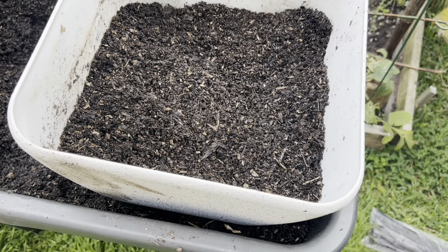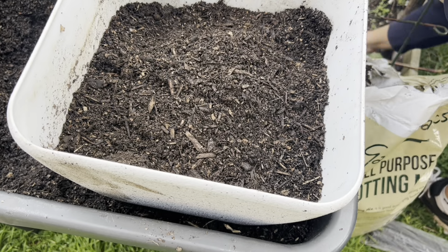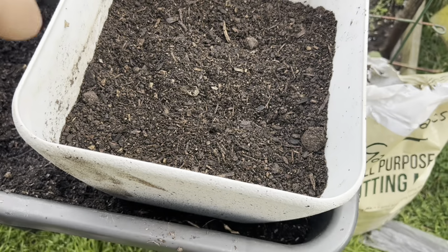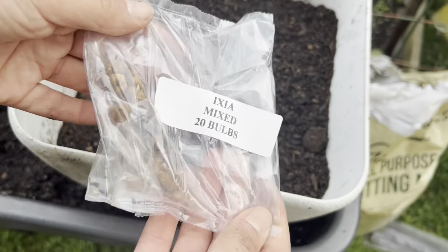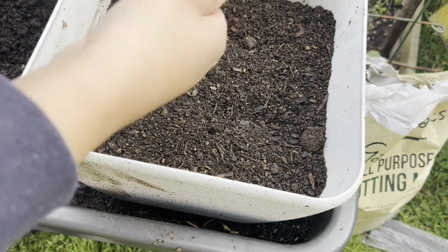Looking back now, it might have been a little bit too many bulbs in one pot, but that's okay, I guess we'll see in spring. On the last layer, I added Ixia mix bulbs and topped up with some soil to a few centimeters under the lip, just so that the water stays in the pot.